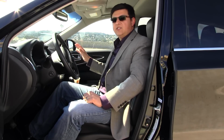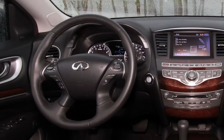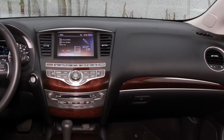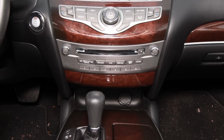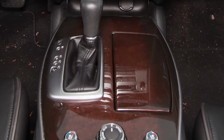But the rest of the dash has very nice soft touch parts, and of course we have the Infiniti corporate steering wheel, very similar to the steering wheel in the new Nissan Pathfinder as well. The center console here is very familiar to Infiniti shoppers as well, with exactly the same button layout, although the exact IP here is different than any other Infiniti product.